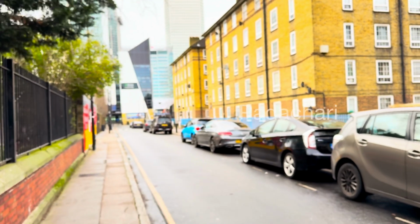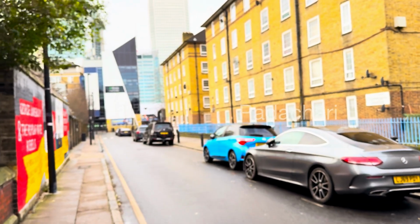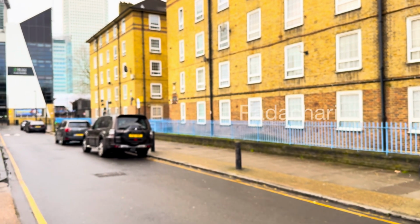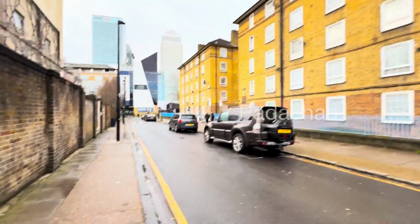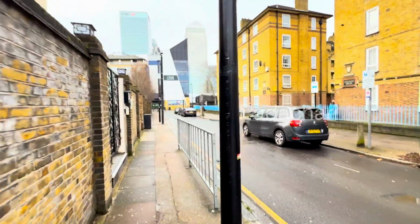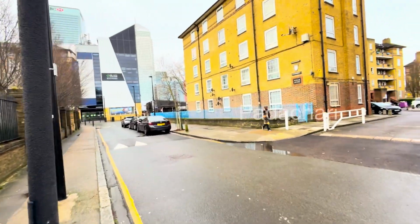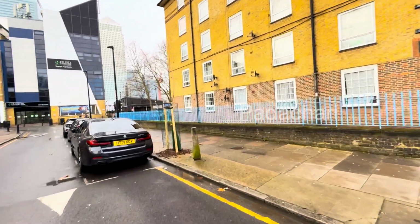New City College. Tower Hamlets is the borough of this area. This area belongs to Tower Hamlets, yeah. Leland House, Community Garden. Leland House, Willie's house, estate.